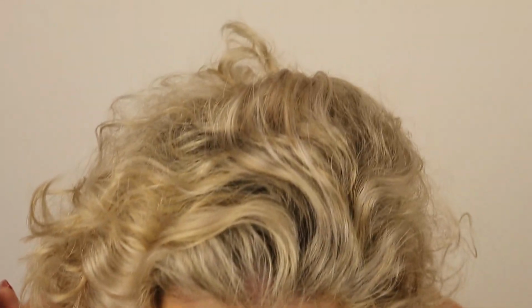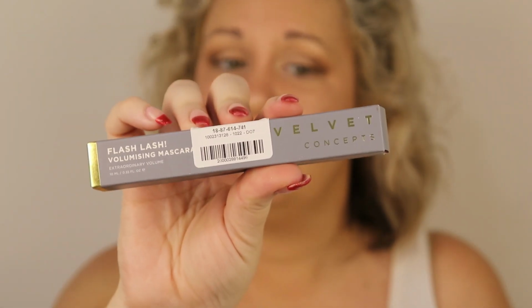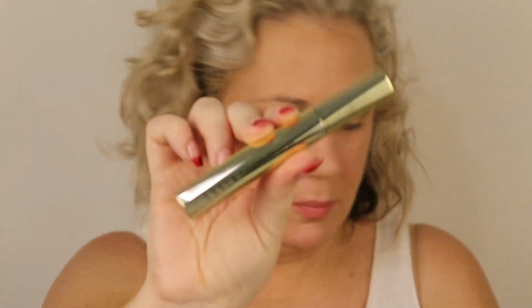Very pretty. So I'm going to go in with this mascara. Now this is the Velvet Concepts Flash Lash Volumizing Mascara with extraordinary volume. We will see. It was $7.99 at TK Maxx, and it's normally $48. So it's that Velvet Concepts again, and this is in ebony. So let's see if it holds to the hype. And it's very gold. But I am going to prime my lashes first, because that's what I always do. Always prime them first.